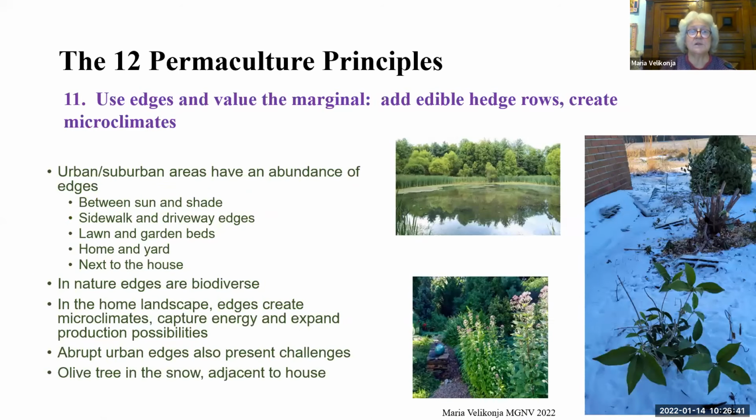The 11th principle is to use edges and value the marginal. In your urban garden, you can add, if you don't already have, edible hedgerows, or you can replace ones you have. Many hedgerows that have been put into our gardens are non-native, and some of them actually have berries that can kill birds. We can also create microclimates, especially in an urban environment. Ponds will often raise the grow zone for plants immediately adjacent to the pond by one zone. For example, you'd be able to grow plants or trees that normally would not survive in our climate. They might be zone 8, but they likely would survive if they are planted in a microclimate.